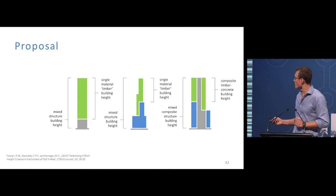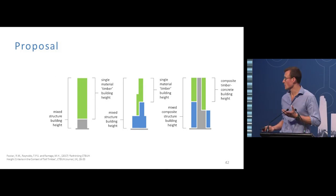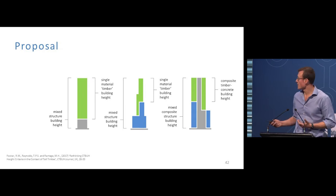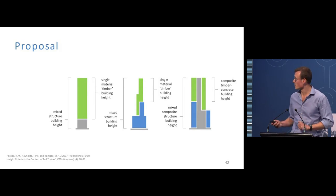And where people sometimes talk about, oh, how tall is the timber building you put on top of a concrete plinth or what have you, I would say you could consider it a single material building above the support height, which, if you had a very tall timber building on top of another concrete building, maybe it would be useful to categorize it in that way.